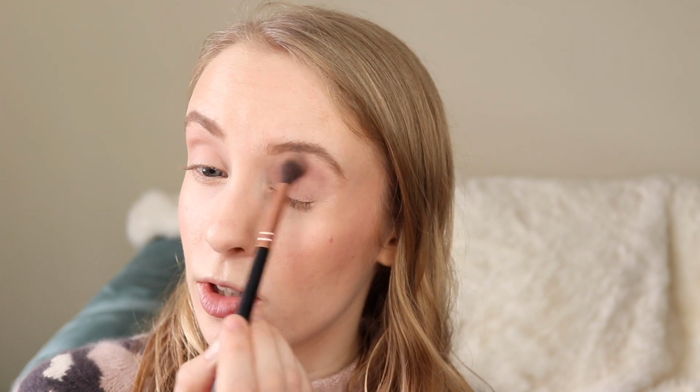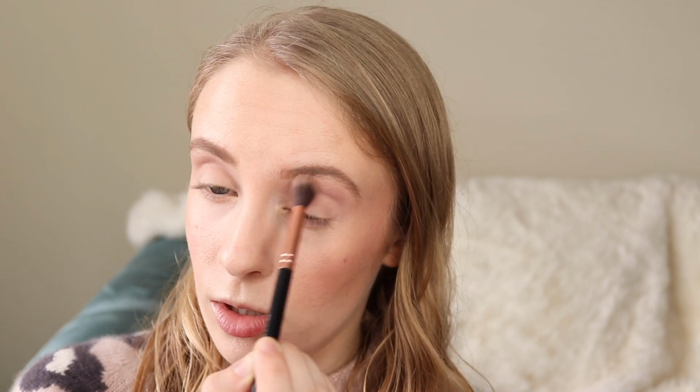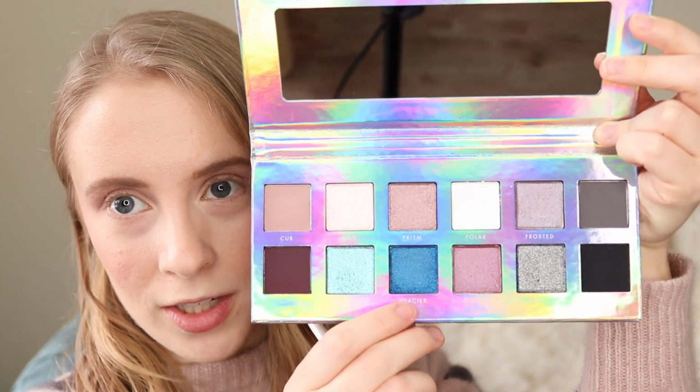I feel like most of my matte shades in my collection, especially in my high-end palettes, are very powdery, which makes them blendable, but I'm not having any trouble blending this. The next thing I'm gonna do is start packing Glacier all over the lid. This is always the type of shade that really stands out to me. This is one of my favorite colors. I have a lot of Christmas tree ornaments that are this color.